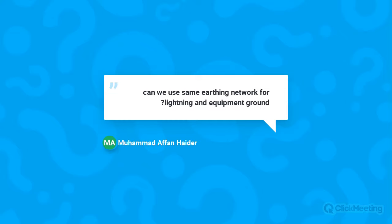That means that when you interconnect your lightning protection earth and your equipment earth, it must be sufficient for lightning protection standards and also comply with step and touch safety hazards. So yes, this has to be done with calculations and simulations for step and touch voltages. And again, if you want to see some examples of this, you're welcome to contact us.